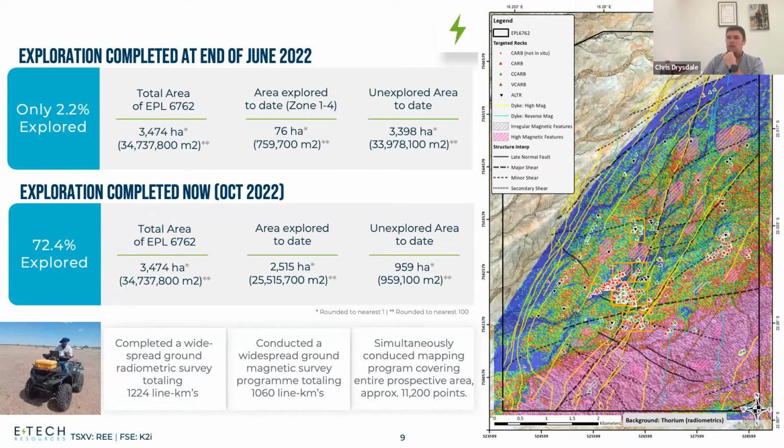And in June this year, for those of you that were on the call, we spoke about the fact that to date we had only explored just over 2% of our license. And I must commend the field team that we have here, our Namibian technical team and our Namibian field team. They've worked tirelessly over the last 3 months since June, and we've explored almost 72+% of our license.